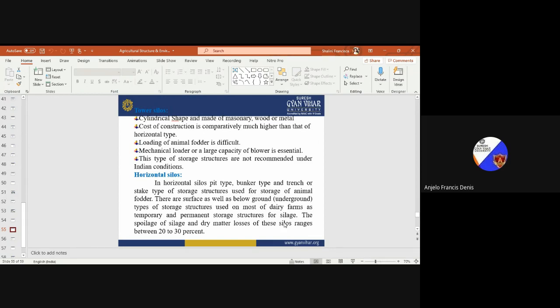The spoilage of silage and dry matter losses of these silos ranges between 20 to 30%. So while designing horizontal silos, we must consider the wastage of 20 to 30%, and then only we should go for further calculation.